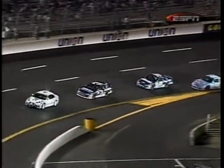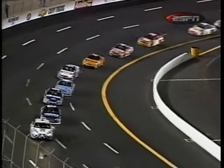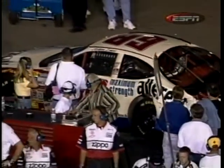Ashton had a pretty good performance at Darlington last week. Anytime you bring a car home in one piece your first trip to Darlington and get a top 25 finish, you got to be pretty proud of that. But a tough one tonight here for him on lap number 60. See if we can see what happened to the car number 89. There's nothing behind him, so looks like a tire might have gone flat or something. Looks like he got in the corner and around he went.